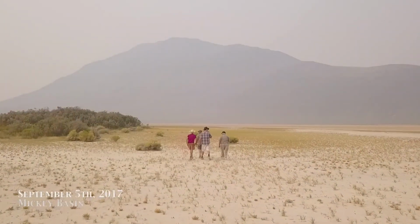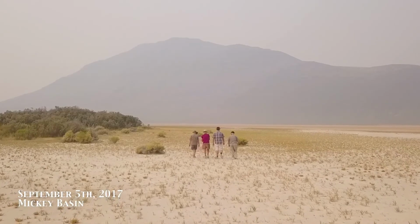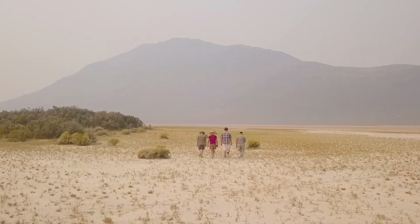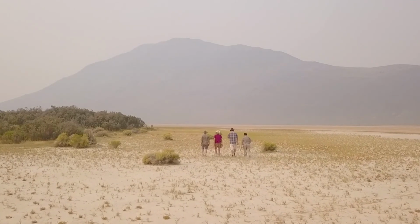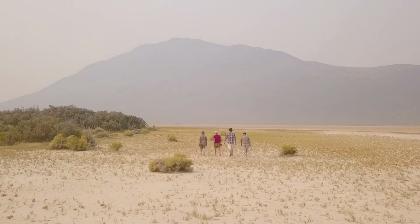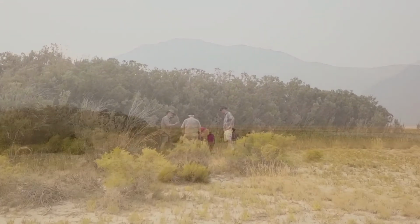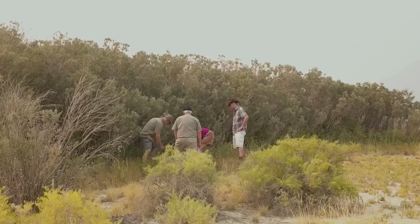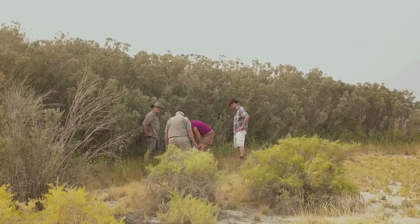On September 5th of 2017, we did return to Mickey Basin in the Oregon Desert. Even with the smoky haze from distant forest fires that hung over the mountains, the basin looked much like it had 27 years before. As we reached the place we had camped on the edge of the dry lake bed, we discovered that a part of our journey of creating the SRI Yantra was still there.